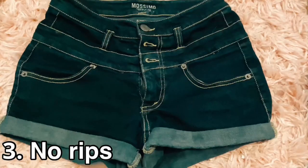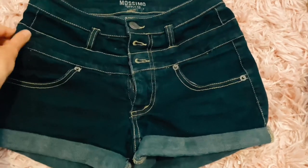They usually look more high quality, and the denim feels better as well. And the last thing that I look for when looking for shorts or a skirt is that there are no rips. When I wear shorts and a skirt, first of all, they're already really short, so I don't want any holes showing anything else. And second of all, I usually like to look more classy, so I don't want any rips in my shorts or in my skirt.